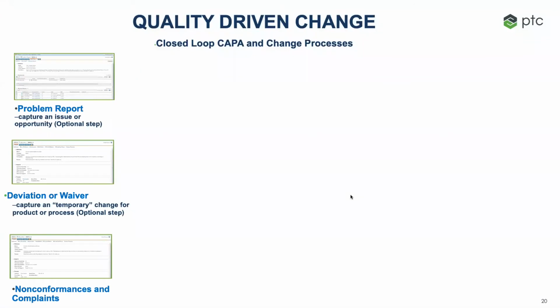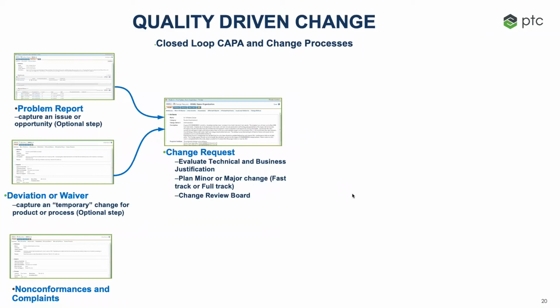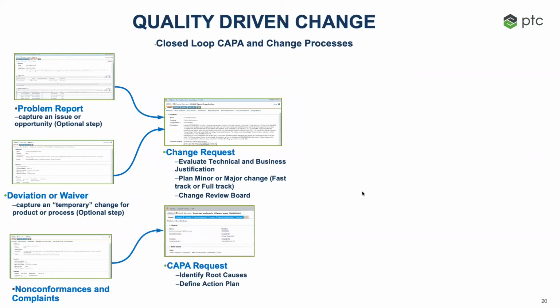There are a variety of issues that can start the process. It could be a problem report, a deviation, a nonconformance, or a customer complaint. Once the initial issue is recorded, it can be promoted up the process chain for further action. Problem reports and deviations can move to an engineering change request for technical evaluation and business justification, and also to establish a change review board. Nonconformances and complaints can escalate to a CAPA request, where root causes are identified and action plans can be defined.